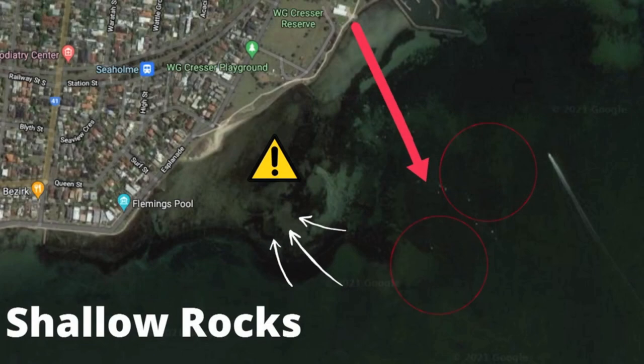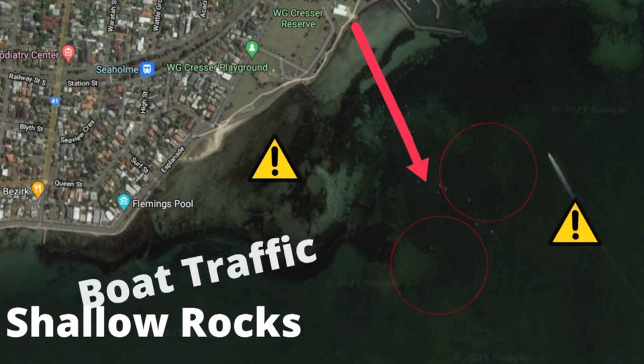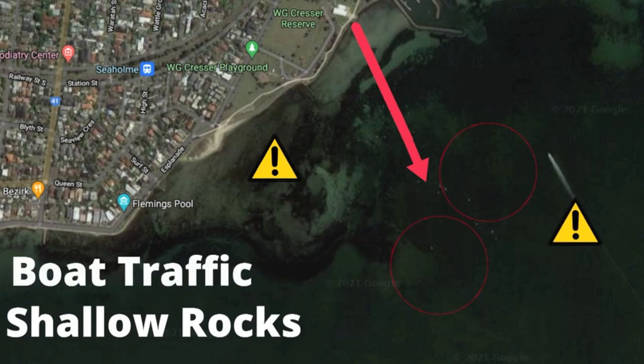Now you want to hit to the left-hand side of that stick. Now the first hazard in this area to be mindful of are the shallow rocks in this area. You don't want to run aground. Steer clear if you can. The next potential hazard in this area is boat traffic. You want to make sure you're wearing high vis or have all the safety precautions that you can take on a kayak when fishing this area, because the traffic from the boats coming in and out of the ramp can be a little bit challenging at times.